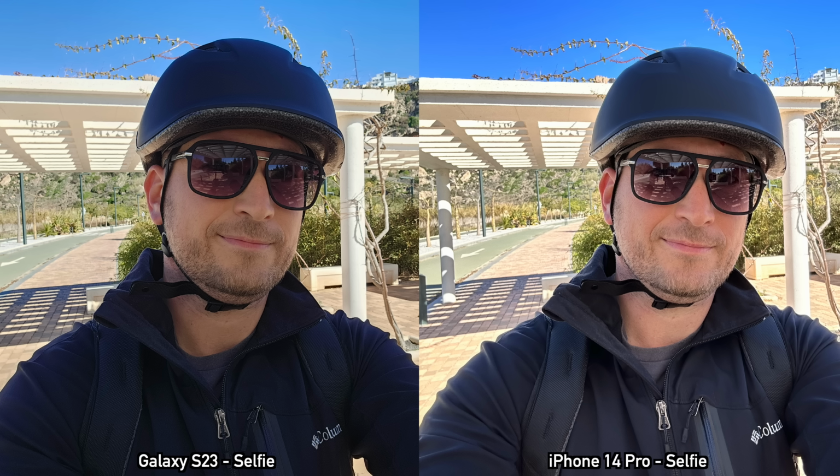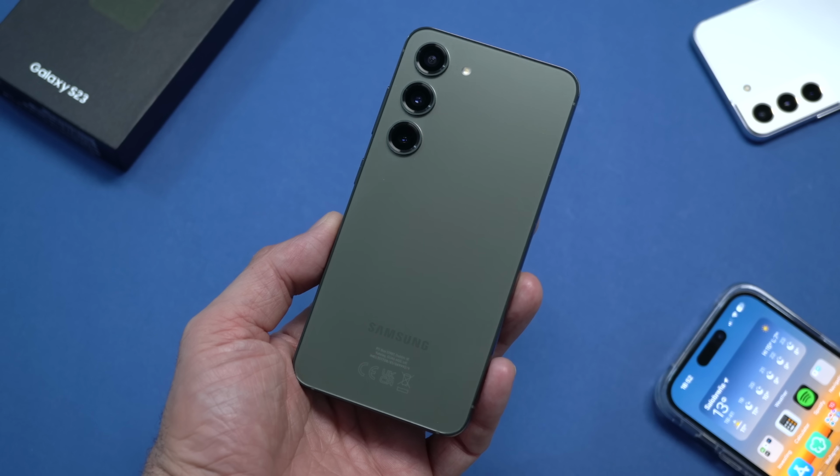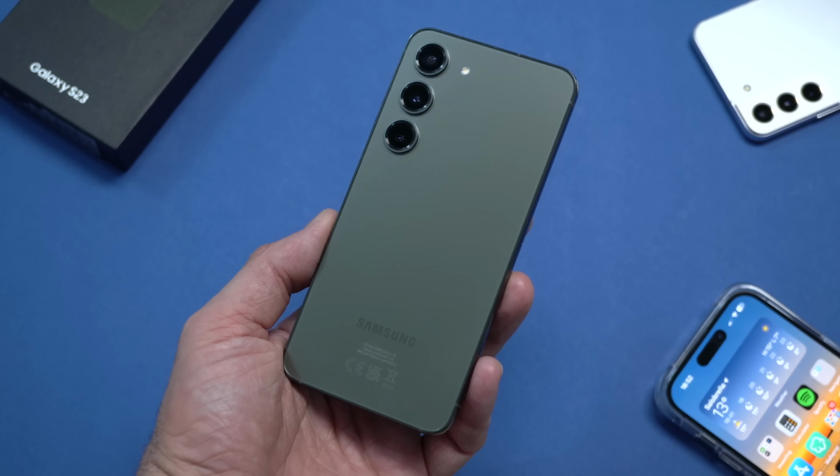And lastly, selfies. And we are starting with some daytime selfies, and here it seems that the Samsung Galaxy S23 does a bit better than the iPhone 14 Pro. Those pictures have a bit better colors, I'm gonna say. So an improvement from last year's Samsung Galaxy S22, because that one didn't have the best selfie camera. Now, for nighttime selfies, neither device does that great, but if I would have to choose one, probably the S23 does better than the iPhone 14 Pro.